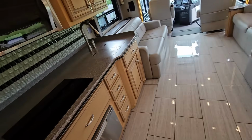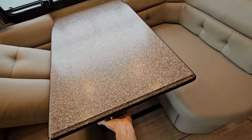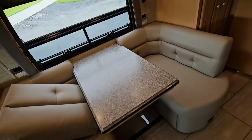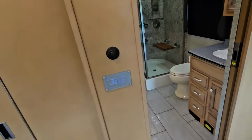Yeah, I really like this. And then for those that are asking, no, the dinette does not turn into another bed, but it will extend out so you have more space for people to sit. I also would not have expected to see floor heat on this model.